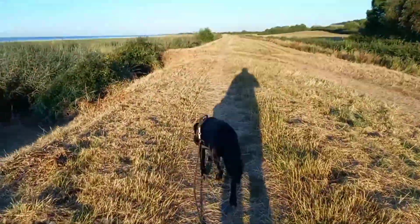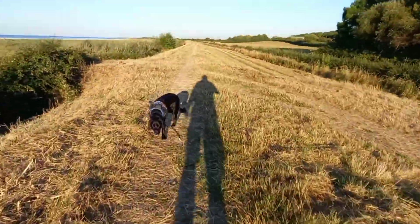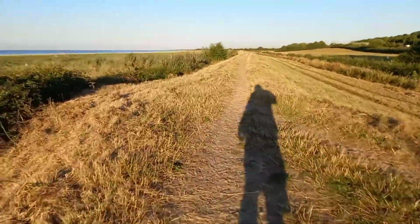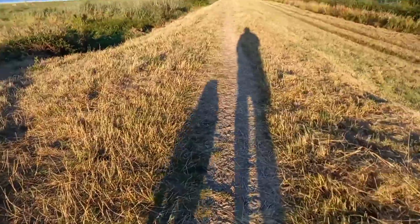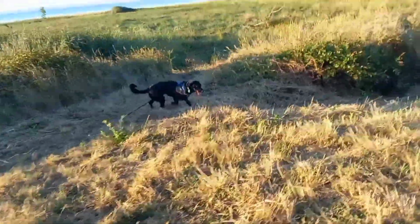Lots of smells, Otis. Lots of smells. Come on, boy. This way. I want to keep going because there are several other people walking behind us.